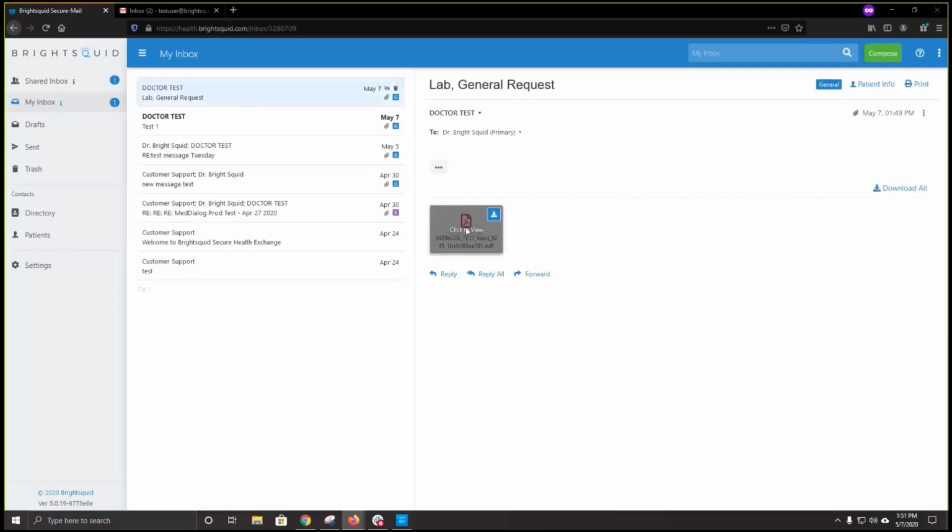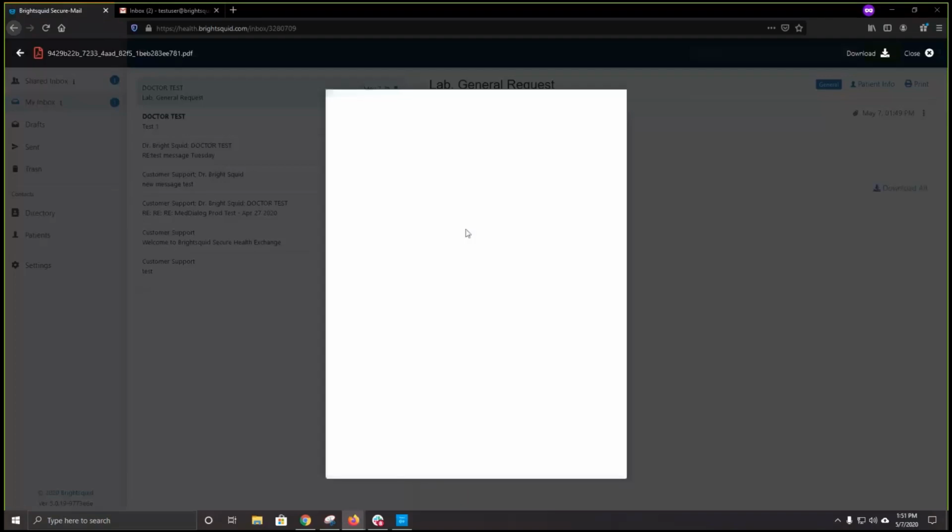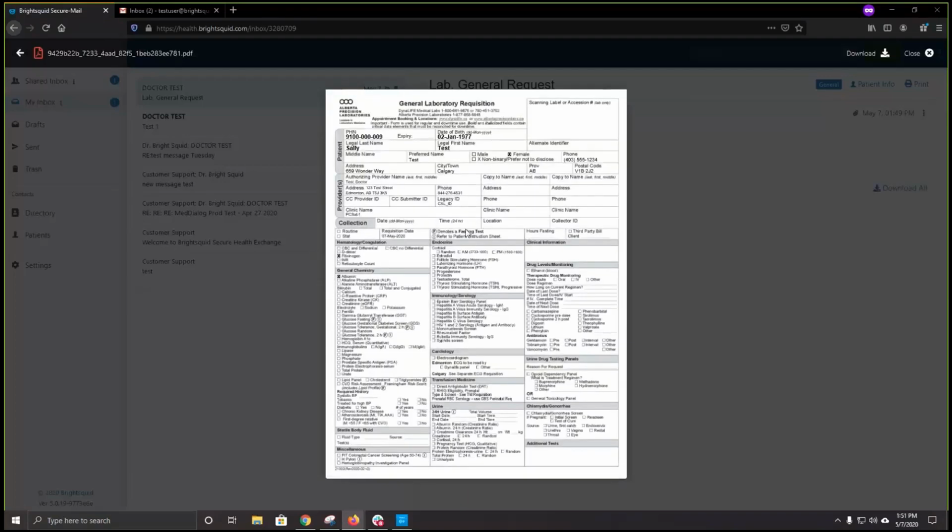Now I can preview it here just to illustrate. This is that high resolution image. It's a little small on my screen right now because of my own resolution, but if I were to download this file, it would be a large, easy to read document.